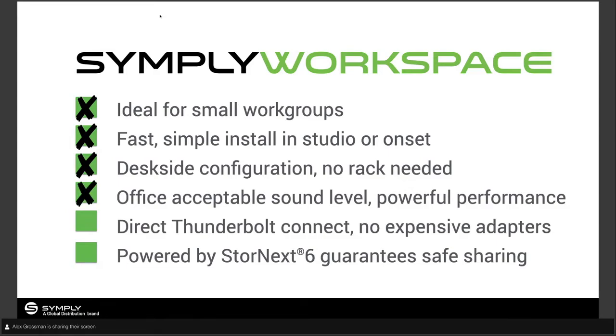The last one in the boxes: they are powered by StorNext 6. This guarantees what I would consider safe sharing. What I mean by that is the StorNext platform has been around for a long time. In fact, it's 100% compatible with XSAN. It's the base of XSAN. And we know that virtually every major television show and commercial was done for many, many years on XSAN. So the quality is actually there.